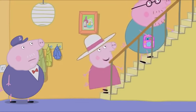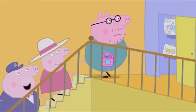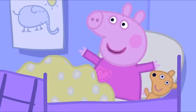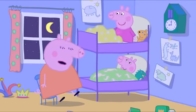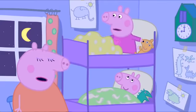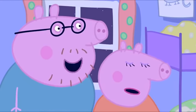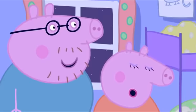I can hear snoring. At last, Peppa and George are asleep. And then they all lived happily ever after. The end. Peppa? George? Shush! Mummy is asleep. It looks like Princess Peppa is the best at telling bedtime stories.